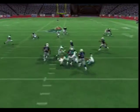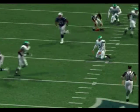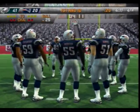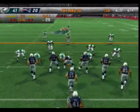From the 5-yard line. They need one quick score and then some more. First and 10. Ball on the 25-yard line.